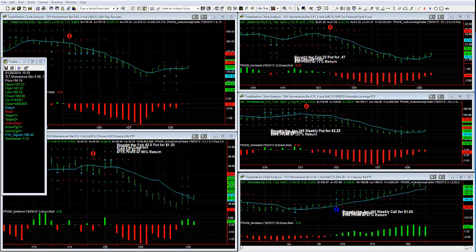Number one, a lot of the names that we look at have been very overextended on the upside, trading at or near all-time highs. So the pullback allows us to consider new trades at better prices. Number two, it also gives us a spike up in volatility.